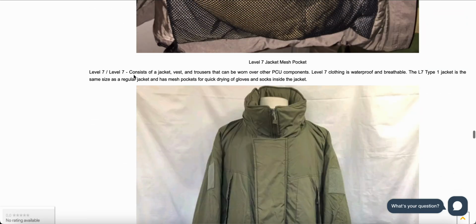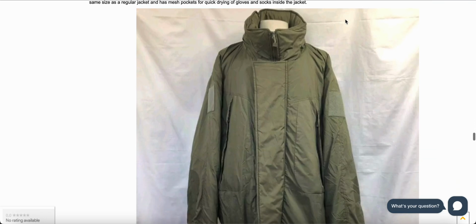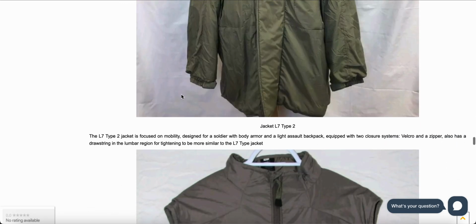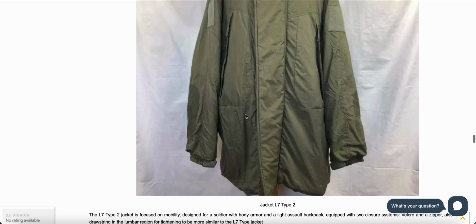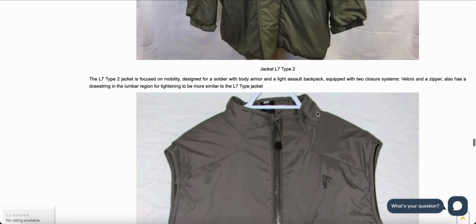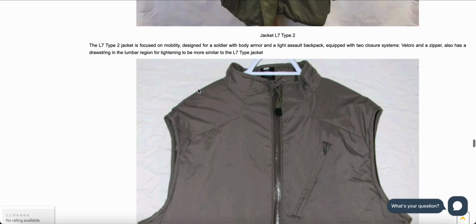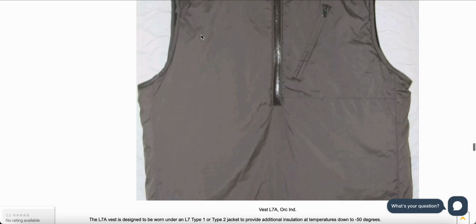So the level 7 consists of a jacket, vest, and trousers. Of course, it's waterproof and breathable as well. These would be your lofty parkas, your little happy suits. And then it says the type 2 jacket. This must be the type of jacket with the Velcro fields and stuff on it. It's for mobility and a light assault pack, of course. There's zippers on the sides of these as well. And it says there's also a drawstring in the lumbar region.